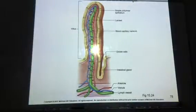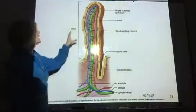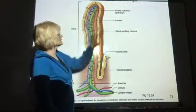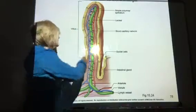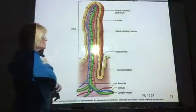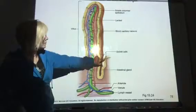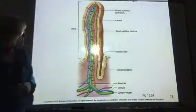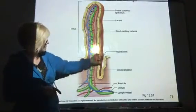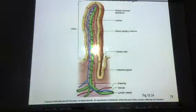So if I look at a picture, this would be one columnar cell, the little cells would be the columnar cells. This is a villi, so it's the extension that is lined with this single layer of column-shaped cells. Goblet cells are going to be important for releasing juices. And then the intestinal gland is just this little area that separates one villi from the next.